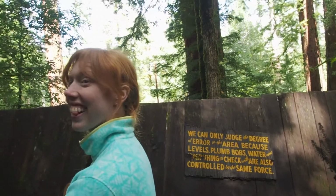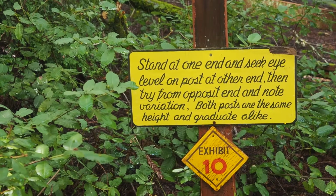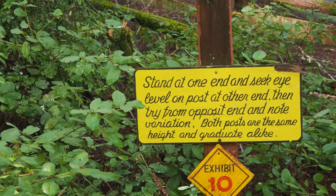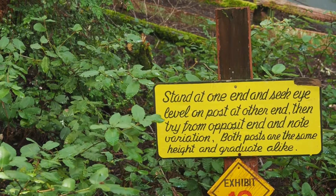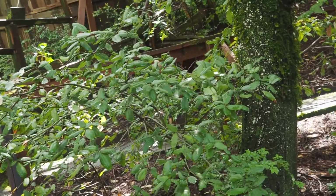Well, stand at one end and seek eye level on post at other end. So like R. Your eye level. R. Then try from opposite end and note variation. Both posts at the same height and graduate alike. I'm going to say the line below Q. And now it's the line below S.